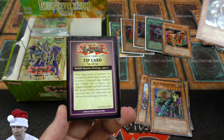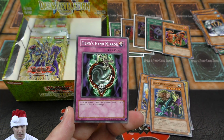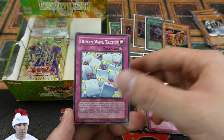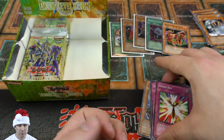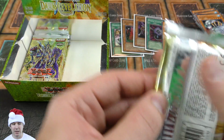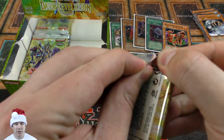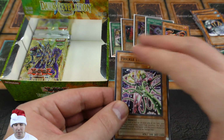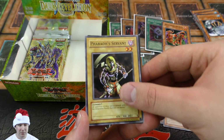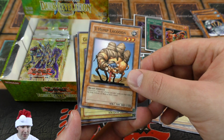A Fenrir, a very cool rare. Haven't seen that card be played in a long time. Enemy Controller. That card was first printed in the AST. That was a card I only saw on the show. Kaiba played it. It's pretty sweet. It'll take control of your opponent's monster.